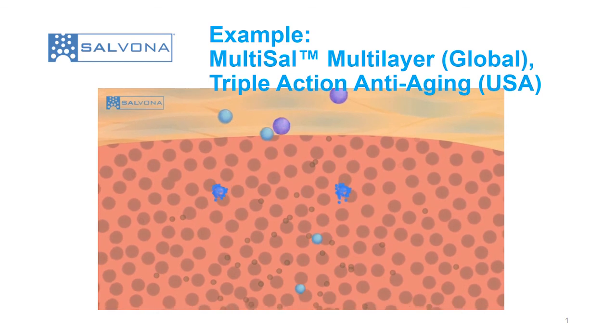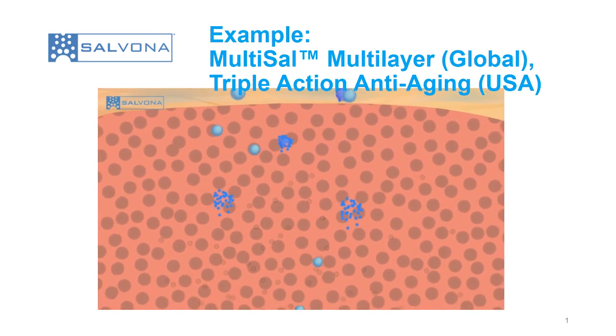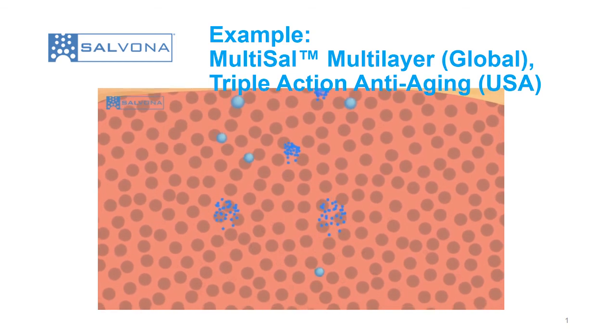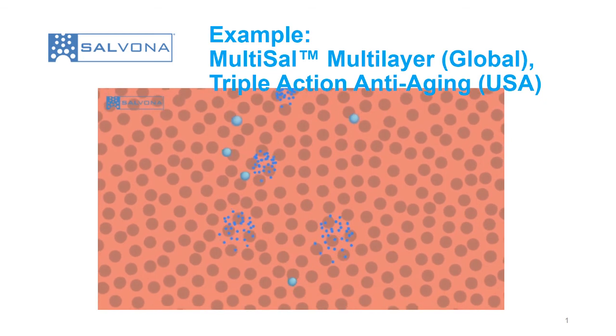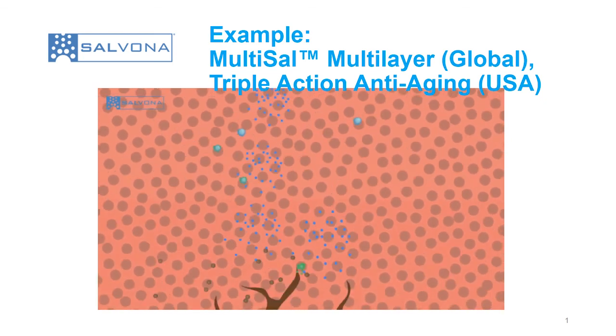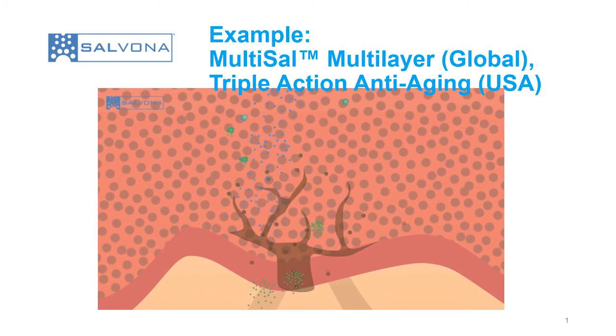When the brightening agent comes in contact with melanosomes, which store melanin, they inhibit the formation of the darkly pigmented melanin and thus brighten the skin. The submicron spheres continue to travel through the skin cells and break down further. The brightening agents affect the melanocyte, which produces melanin, to produce a brighter and even-toned skin color over time.